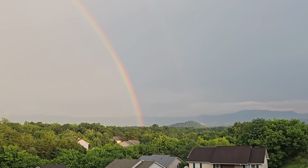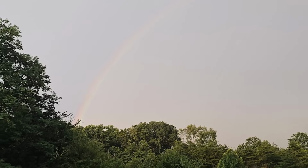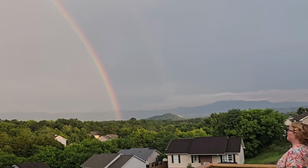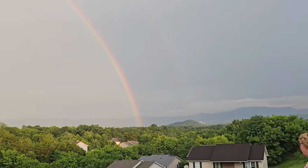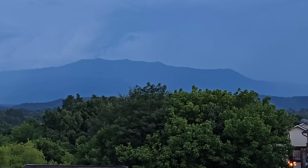Beautiful rainbow. Look at it, you can see it. Oh, wow, it's a full rainbow. Yeah, goes all the way over that way. Well, you know what Dolly always said, right? If you want the rainbow, you got to put up with the rain. Yep. Wow. Right over the Smoky Mountains.